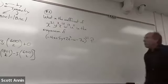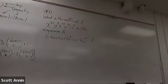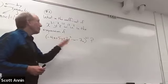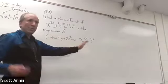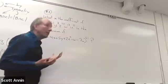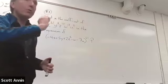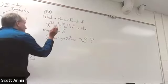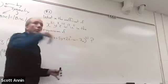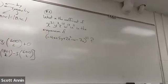Okay, so let's think about how you can imagine expanding this out. You have 61 of these side by side by side, and to make a term out of the expansion, for each of those 61 factors, you will grab either the term with x, with y, with z, with w, or with u. You're going to do that for each of these 61 factors.